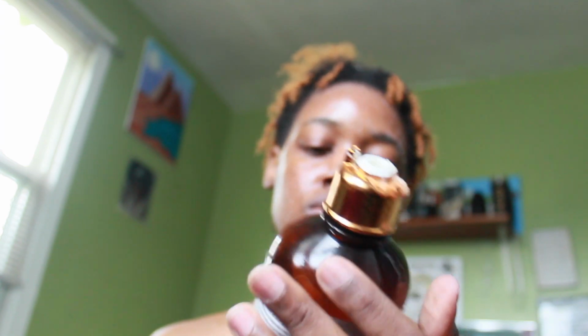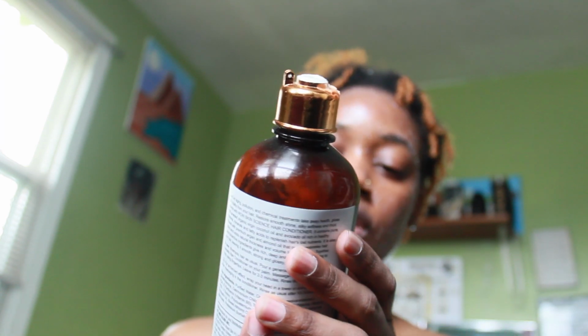Excuse how I look, I just got out the shower. So I'm about to use some coconut oil, organic coconut oil, and avocado oil hair conditioner.